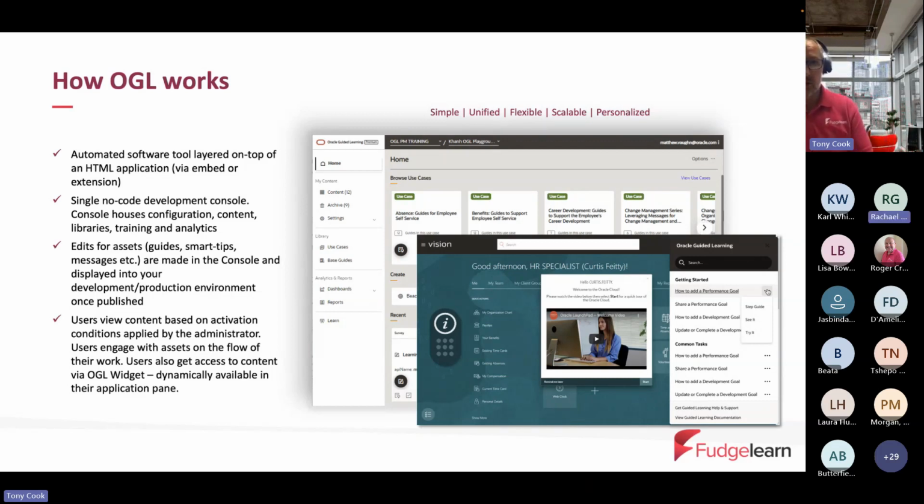So how does Oracle Guided Learning work? Well, it's a software tool that's layered on top of your Fusion application. So it will work on HTML-based applications. It's a no-code console, and within that, your configuration content is managed from there, and your analytics also is managed from there. So we can, within there, edit your assets, and there's multiple assets that you can have from an OGL perspective, and we'll talk about those shortly.